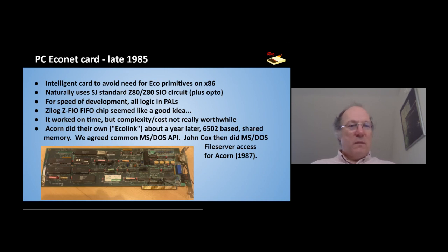Acorn did their own version about a year later, which was not a native Econet on the PC's CPU. It was just like ours, an intelligent board with a processor. Obviously Acorn's one was 6502 based and ours was Z80 based. Theirs used shared memory instead of our FIFO approach, but we agreed a common API to the Econet transmit and receive. So I'm now thinking, having read those minutes, that Acorn were originally doing one native on the PC CPU, that they tried that and never got it working, and Reuters came to us to get them out of the soup. But I don't remember that from the time. I just remember Reuters asking us for it and we did it.